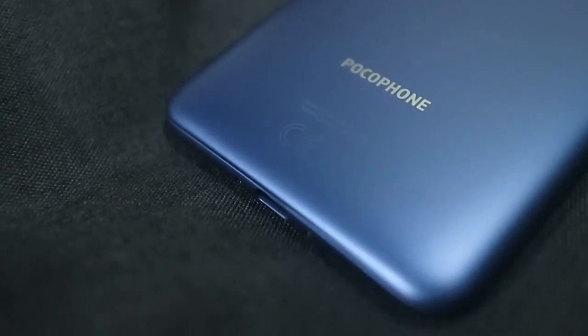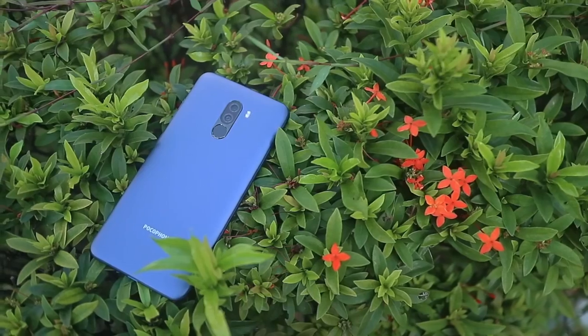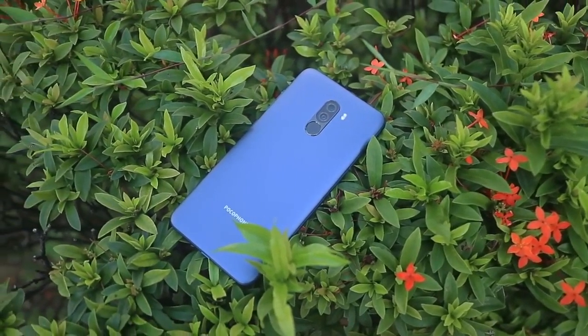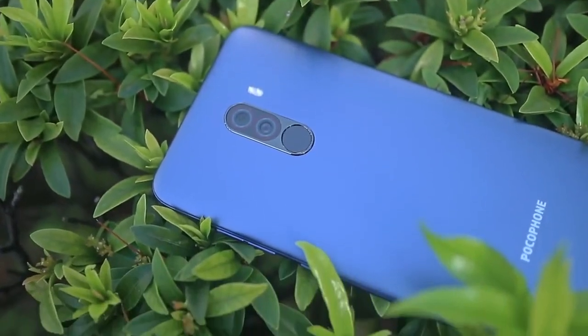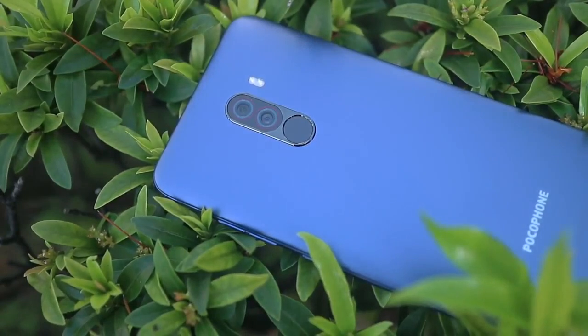This is the Pocophone F1, one of the most talked about phones around right now. At a starting price of 449 Singapore dollars, it's the cheapest phone you can buy now with a Snapdragon 845 chipset. But as you would expect, there are some compromises made to get the phone to this price point. So let's take a closer look at the phone and see if it's actually worth buying.